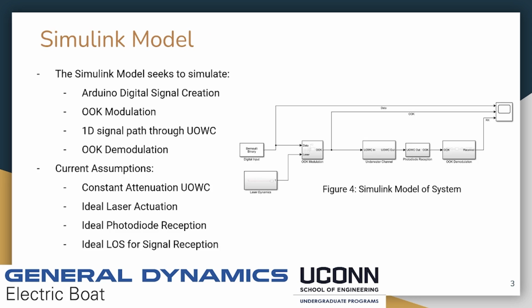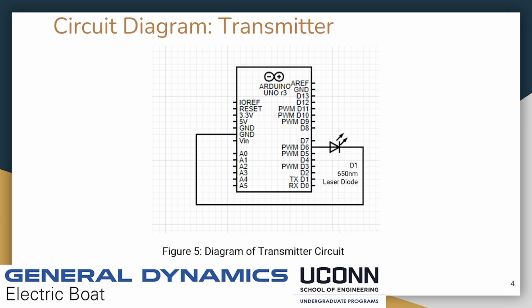The current version of the model has a very simplified on-off keying transmitter and receiver, as well as a constant attenuation optical channel. Future iterations of the project can incorporate different encoding or modulation techniques, as well as a more sophisticated channel design as more optical channel research emerges. The circuit diagram and physical concept were developed from our general understanding of simplified optical communication and existing physical designs using the same or similar components.